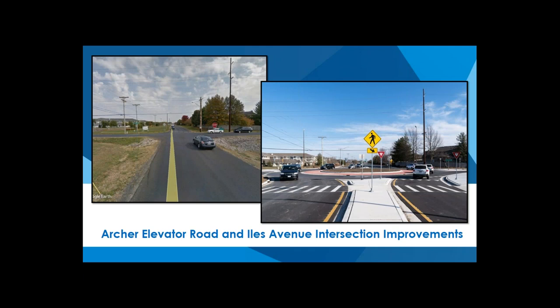So I'll get into talking a little bit more in detail about the intersection here. On this screen, I've got a shot on the left of the existing intersection, as you're approaching from the west, looking east along Isles Avenue, and you can see it's a four-way stop, one lane in each direction. And what you can't really see here are the drop-offs, but there are some significant drop-offs in, I believe, three of the four corners in this intersection.